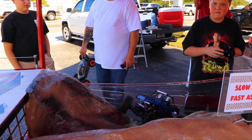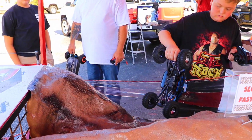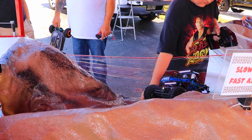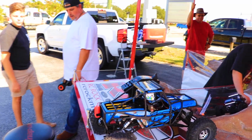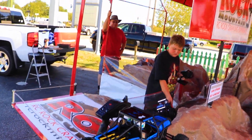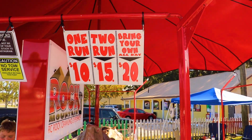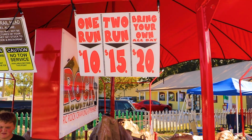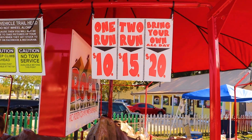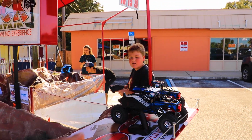All right. Got the Nightcrawler SC, blue, looking very spiffy. I like the blue and the green, man. I had the smaller ones. There you go. You got the prices here. One run, $10. Two runs, $15. Bring your own all day, $20, guys. Can't beat that. Yeah. And then they just brought this one out, right?